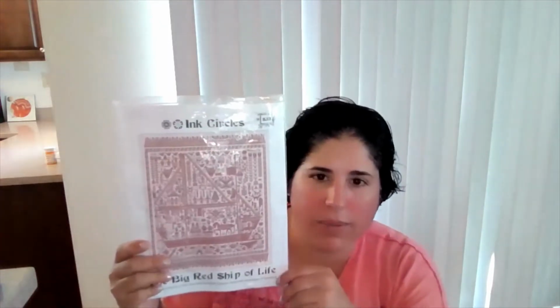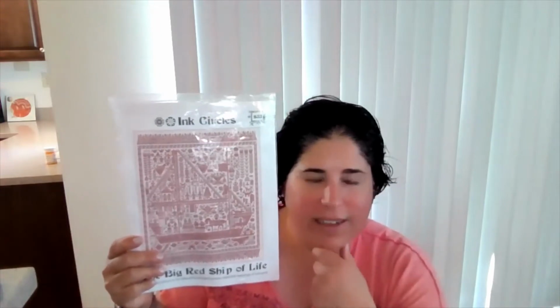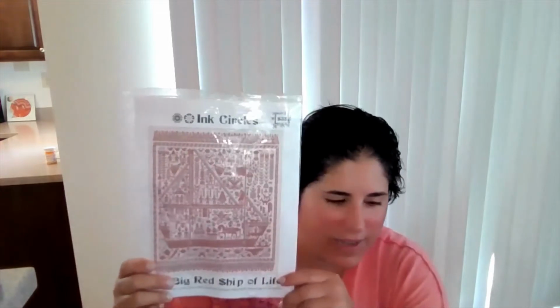And I believe Tracy Horner at Ink Circles released a new one during market. It was available for pre-order, which is the small red ship. So I think I'm going to stitch the entire fleet, and I'm pretty excited about it. I think you know by now that I absolutely love pretty much any Ink Circles pattern. So my goal will be to put about 1,000 stitches in this.